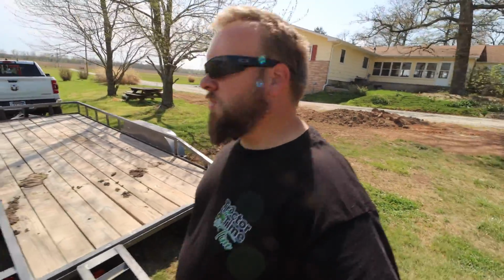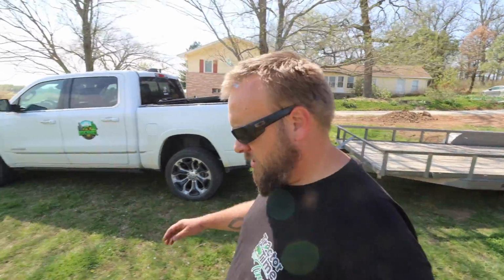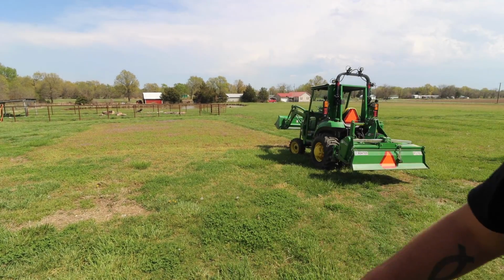Alright, well, I've still got the timer running just while I move the camera real quick. Took 3 minutes to undo the straps, set up the ramps, drive it off. So I tilled this area once last year, but a PTO tiller like this, it doesn't really care if the ground's previously tilled or not. It just goes.